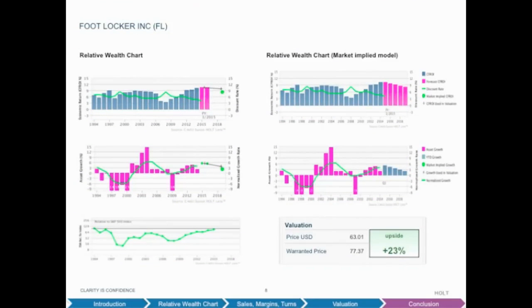Although the HOLT valuation methodology and market implied model forecast an end to Foot Locker's recovery in the long term, stock prospects remain positive, at least in the short and medium term. Therefore, given the company's rising CFROI, high growth potential, and track record of strong fiscal management, I conclude that Foot Locker is currently undervalued and recommend an outperform rating.